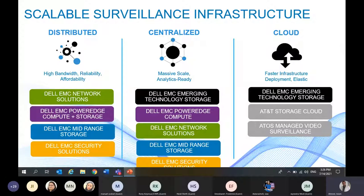But for a centralized project, we usually don't use the same words, because customers who are seeking a central solution usually want a system that can accommodate a huge number of cameras in one location. So their main concern is massive scale. Is the system scalable or not? They need a massive-scale hardware infrastructure, and of course they need it to be analytic ready, and they need to guarantee the archiving and all other features related to a centralized project with a massive scale of cameras.